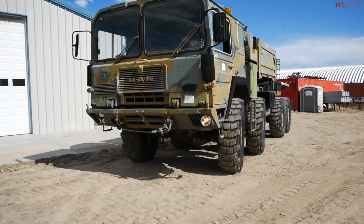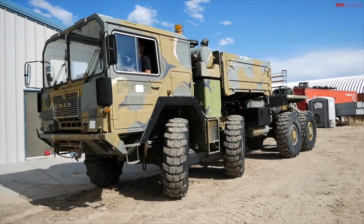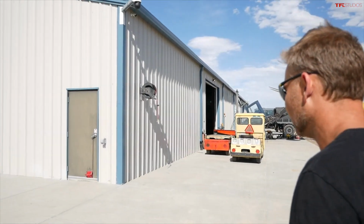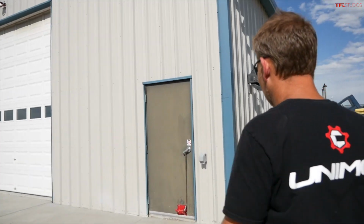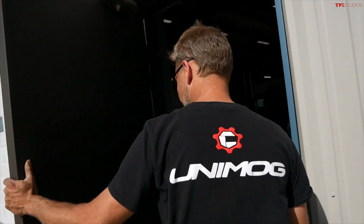So if you guys love big trucks, this is the place to be. Big, and if you like small ones too, but big iron. This is the mecca. All right, can you give me a walk around? Yeah. We'll roll in and we'll unveil a couple dozen things, right? There's a lot of iron in here for sure.